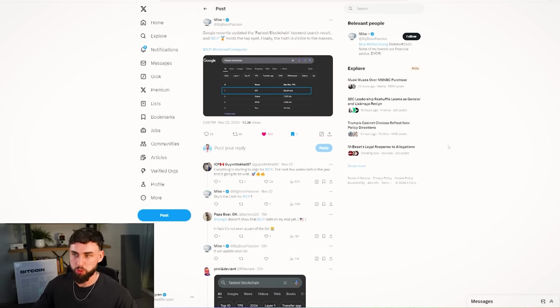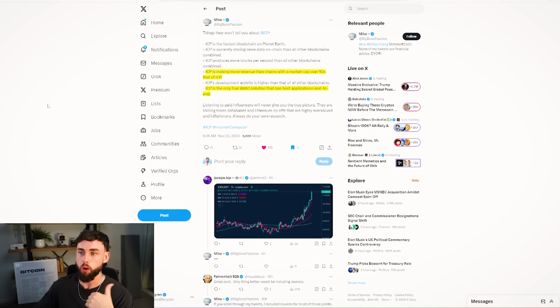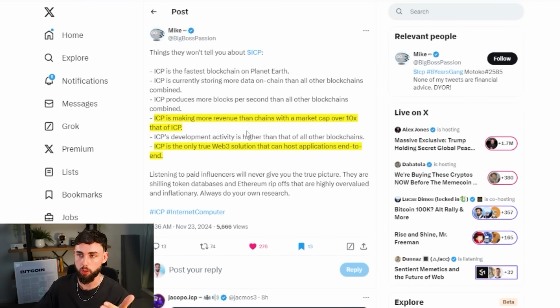So one thing many people don't realize about ICP is it's actually the fastest blockchain in crypto. It's got a recorded 25,000 TPS or transactions per second, which is pretty much more than every other single blockchain put together. Now, ICP, for those who don't know as well, has also increased their revenue quite a lot. It's actually generating more revenue per day than most blockchains 10 times its size.